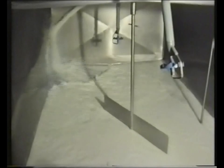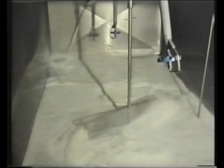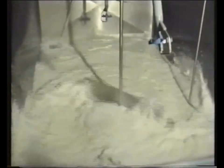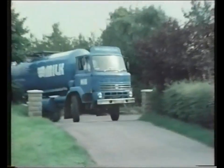The milk is warm when it comes out of the cow. It's cooled, ready to be collected by the Milk Marketing Board in one of its tanker lorries. You may have seen one of these milk tankers. They travel the length and breadth of our country, calling in at farms and pumping the milk into the special container on the back of the lorry.